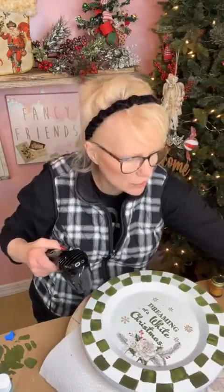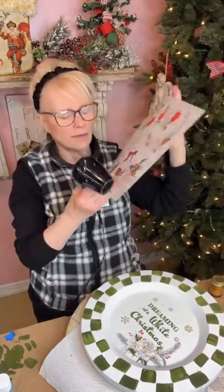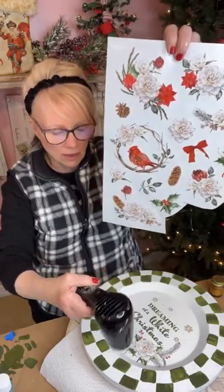This is their Christmas transfer right here. Oh, I'm not sure which one it is. They only have a few, guys, so I apologize that I don't know the name of it. But they only have a couple, maybe two or three, so it's not going to be hard to see which one.